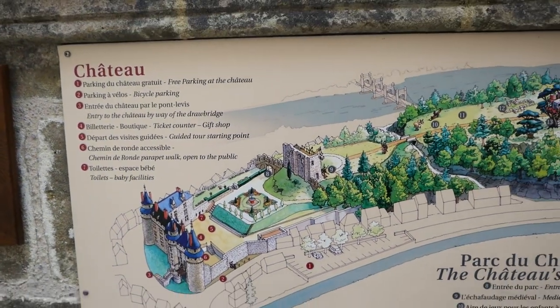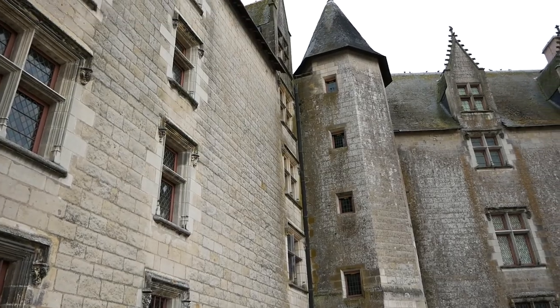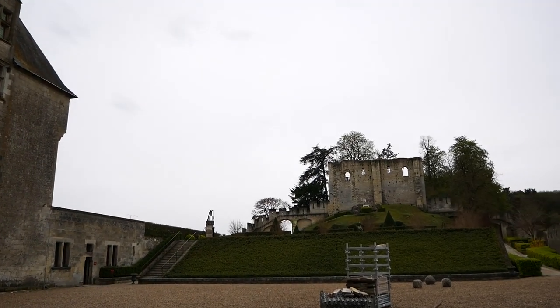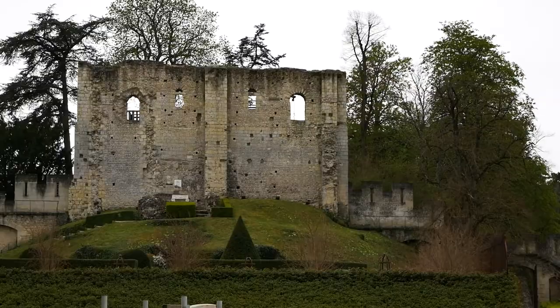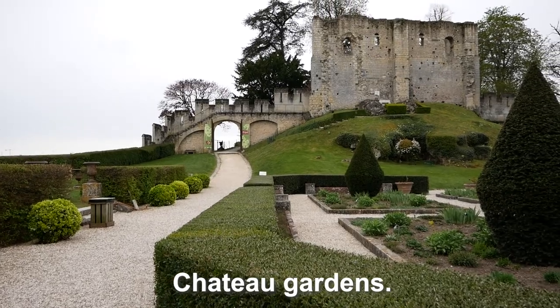The castle, of course, is the unmissable site of interest here and a good place to start your visit. The castle has its origins in the 10th century, and in the park behind the castle, you can still see part of the original castle. This is the oldest castle in France. During your visit, you can explore a good number of rooms furnished in the Renaissance style, as well as the gardens and park behind the castle.